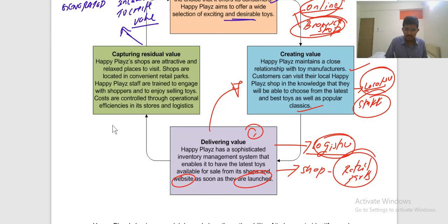Now let's think about how they are making sure that their residual value is captured. Happy Playz shops are attractive and relaxed places to visit, correct? Shops are conveniently located, correct? Their Happy Playz staff are trained to engage with the customer in selling toys. Now these are effectively for creating, if I'm not mistaken. Costs are controlled through operational efficiency, stores and logistics. They are only given the cost factor, the efficiency factor, but they are not giving the sharing of residual value.